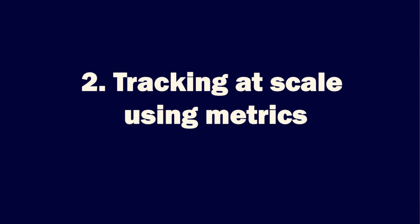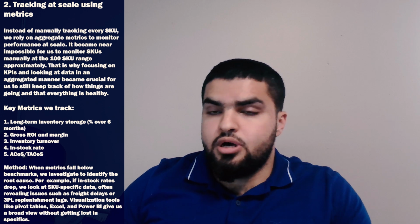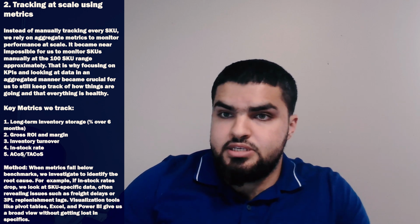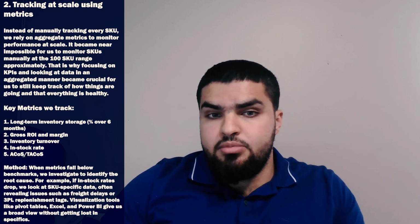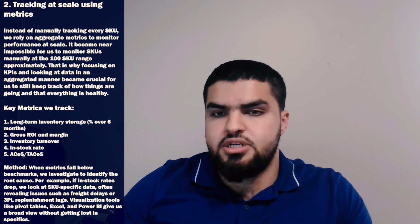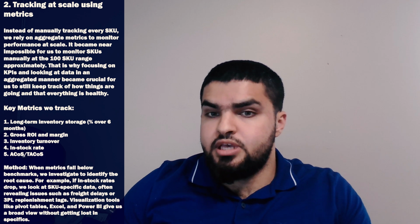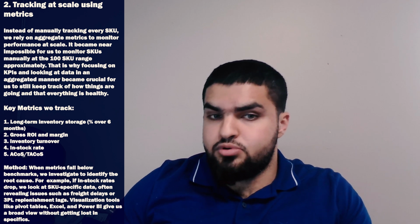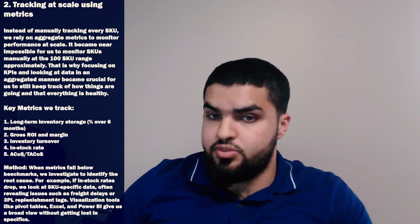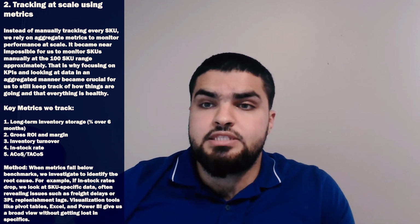And then the second thing that we do is we track at scale using metrics and data. So instead of manually tracking each SKU, we rely on aggregate metrics, combined, to monitor performance at scale. It became nearly impossible for us to monitor SKUs manually at around the 100 SKU range. So this is why we focus on KPIs, metrics, and looking at data in an aggregated manner, which became crucial for us to still keep track of how things are going. We didn't want to be left in the dark. So that's how we look at it.